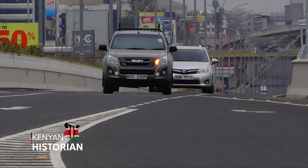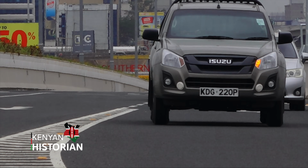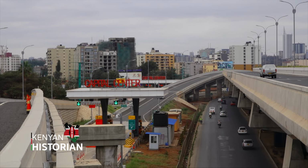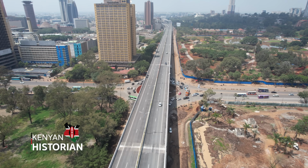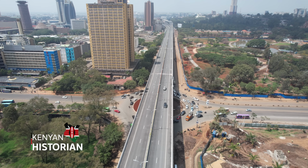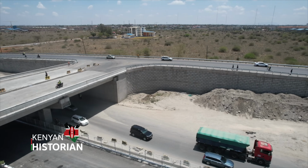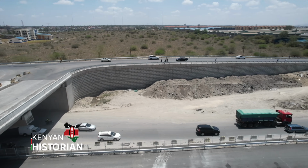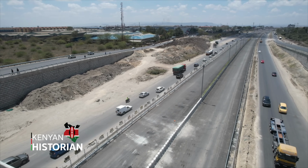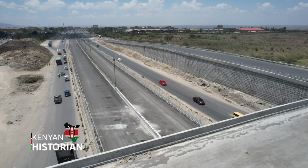This highway is one of the flagship projects of the Kenya-China cooperation. It is the first Kenyan road to be partly elevated. It is one way the Kenyan government has put in place to reduce traffic congestion in East Africa's economic hub. It was constructed under the Build, Operate and Transfer deal between the Kenyan government and the China Road and Bridge Corporation. It is Kenya's first public-private partnership project.